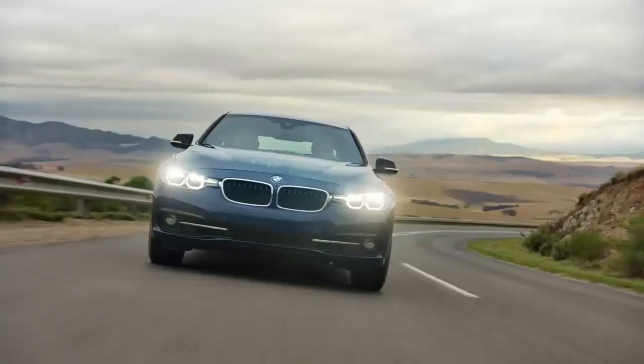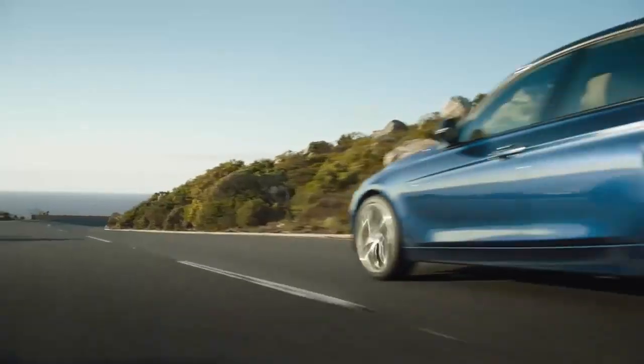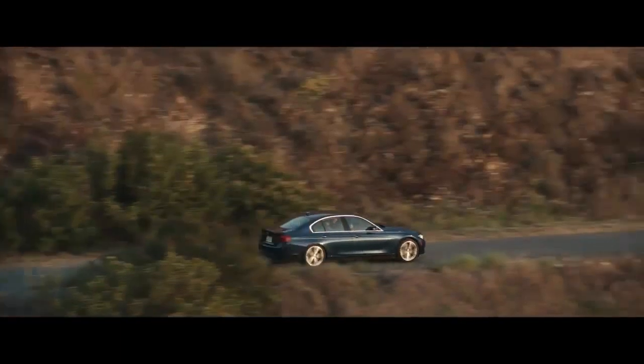Curves test you, dare you, and invite you in. Curves help you escape, inspire you, and definitely exhilarate you. And the new BMW 3 Series, with near perfect weight distribution, was designed to carve every single one of them.